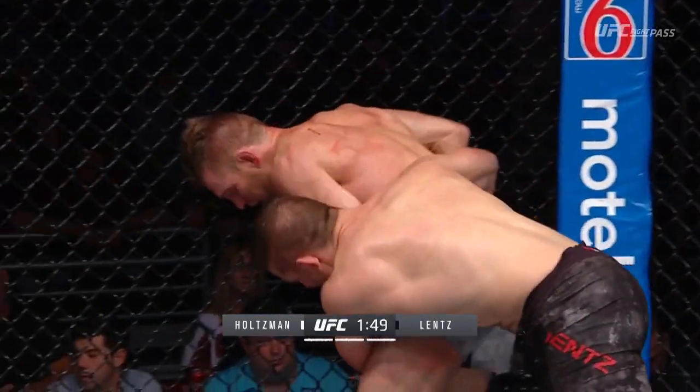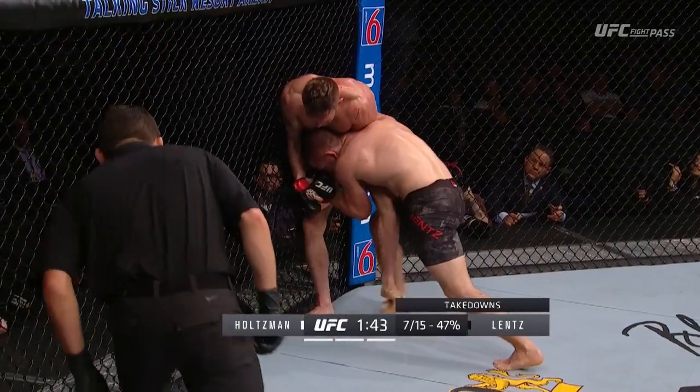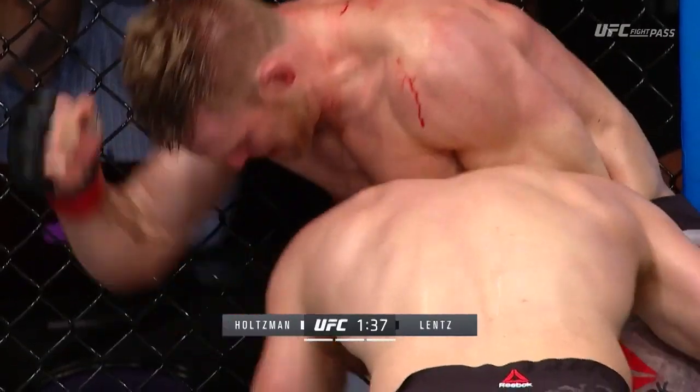In practice, a lot of times you feel like, I'm not giving up a takedown. I'm not, yeah, but you're losing positioning right now. And you're losing against the clock because he's holding you here and you can't hit him and he can't really hit you. It's just burning the clock.